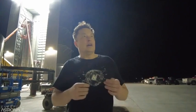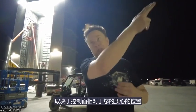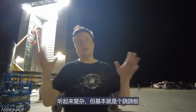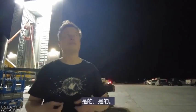So if you have a shorter booster, a short booster is harder to turn than a longer booster, depending on where the control surface is relative to your center of mass. The center of mass is where the seesaw pivots; it's seesawing around that center of mass. And there's the center of pressure. You've got two things basically. It sounds more complicated than it is, but basically it's a teeter-totter or seesaw, with a center of pressure and a center of mass, and it's going to just rotate around that.